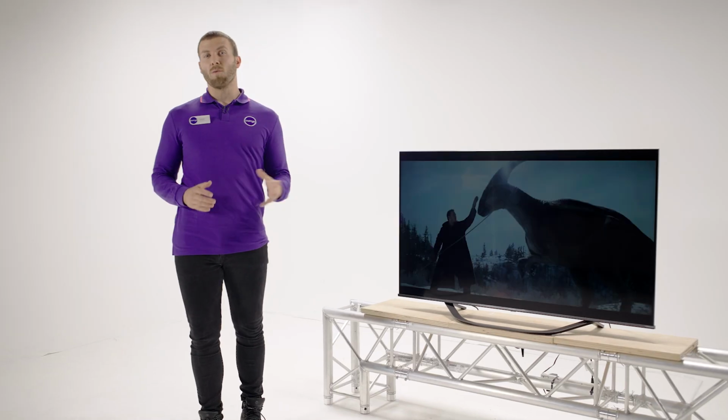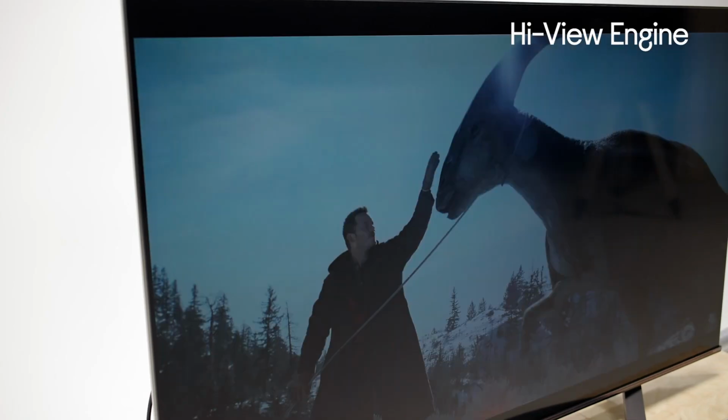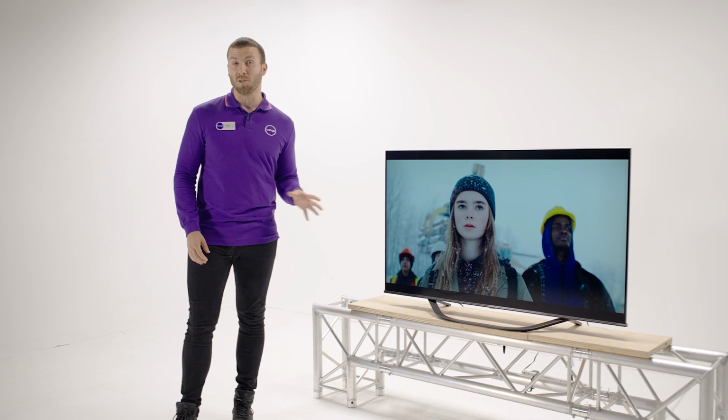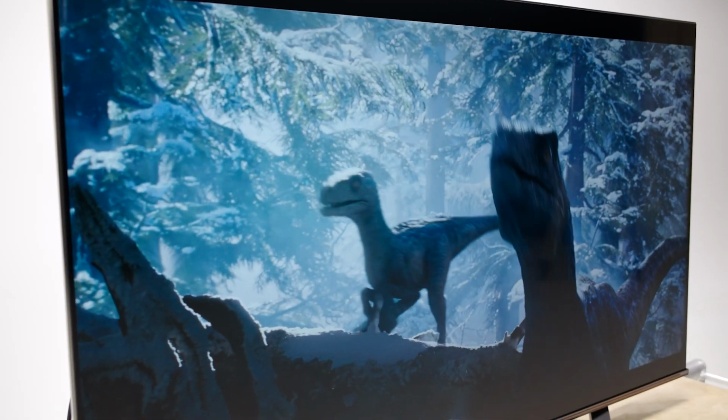It turns everything you watch into 4K quality, all with its clever Hi-View engine. This is just standard HD footage that you're looking at, but as you can see, it's actually optimising the picture as you're watching it. Now, it does this on a frame by frame basis, so everything's being fine-tuned as you see it.